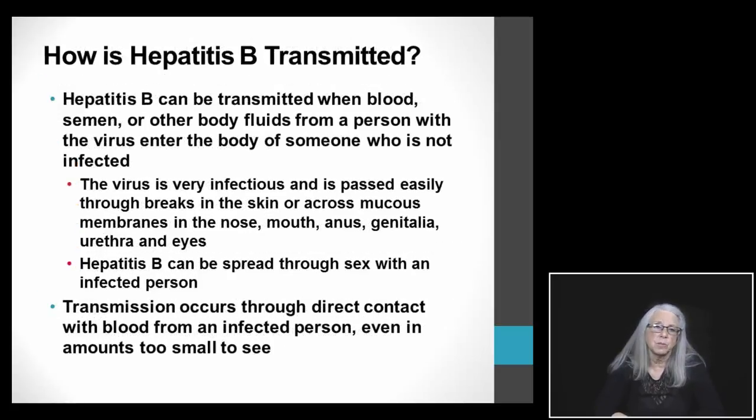So how is hepatitis B transmitted? Hepatitis B can be transmitted when blood, semen, or other body fluids from a person with the virus enter the body of somebody who's not infected. The virus is very infectious, and it passes easily through breaks in the skin or across mucous membranes in the nose, mouth, anus, genitalia, urethra, and eyes. Hepatitis B can be spread through sex with an infected person. Transmission occurs through direct contact with blood from an infected person, even amounts too small to see.